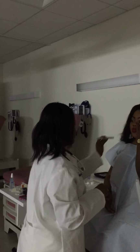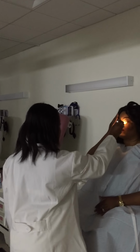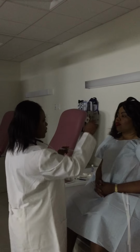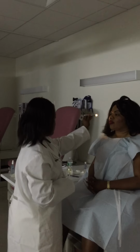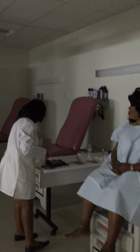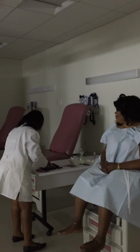Okay, very good. Pupils constrict. To the other. Very good. Pupils constrict. You're going to look at me. I'm going to do the consensual. As I shine the light, I'm going to look at the opposite eye. Very good. As I shine the light, I do see the constriction of the opposite eye. All right, and that's checking for cranial nerve 2.